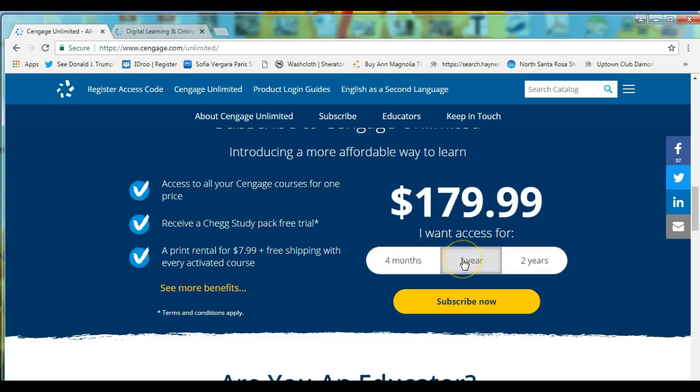If you want to pay for a whole year of access, that means that after looking at the listing, I'm going to show you all the courses that are under this. If you look at this semester and next semester, and you see that a lot of your courses will use Cengage Unlimited, you can pay $179 and it will cover you for the entire year. That means you'll have access to all of your books. The other great thing about Cengage Unlimited is that you'll actually have free access for all your textbooks that are under this plan the first 2 weeks. And if you want to do a 2-year plan, it's $239.